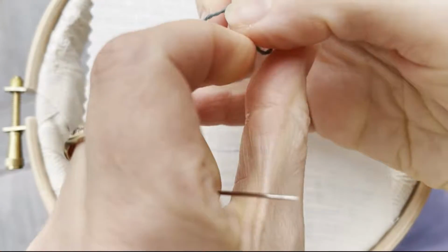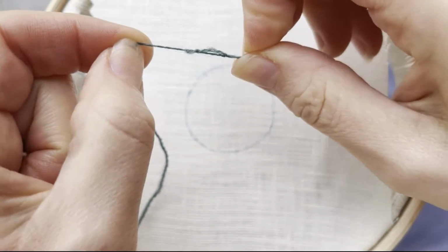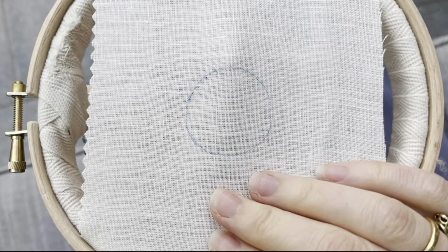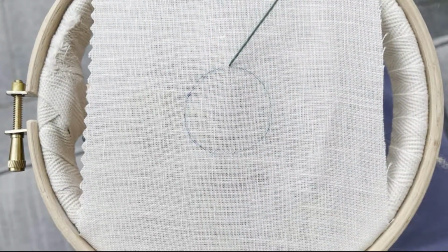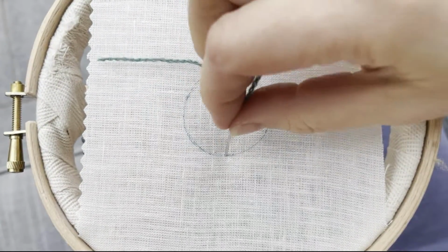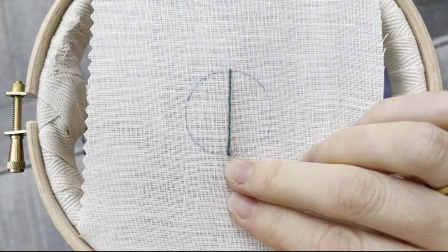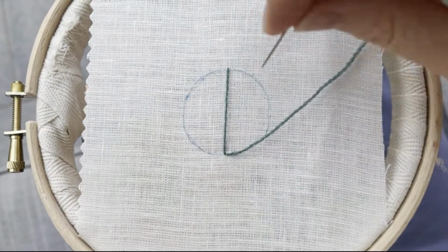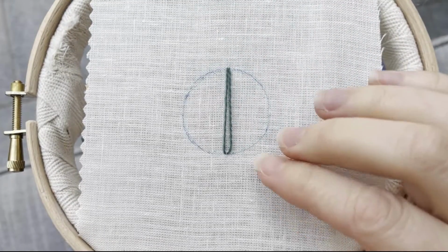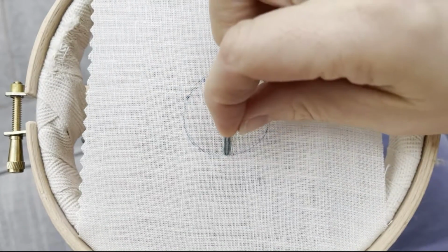So the stitching on the Bayeux Tapestry, on the original bits, not the restoration, always starts with a knot. The outlines are nearly always worked first, although there are some instances where they're worked after the filling. But the majority of the time you do see that the outlines are worked first and then the filling is completed. On this sample though, I've left the outlines off so that you can see the working process more clearly.